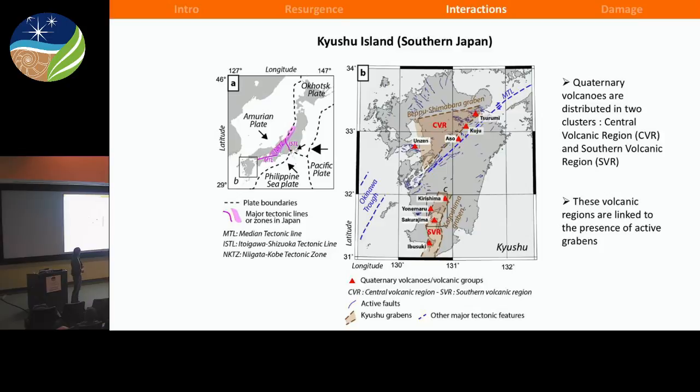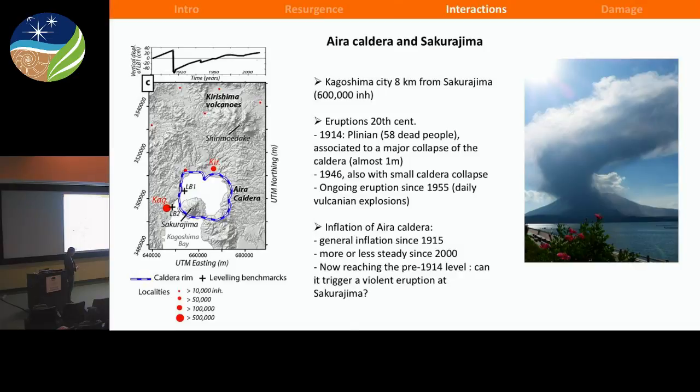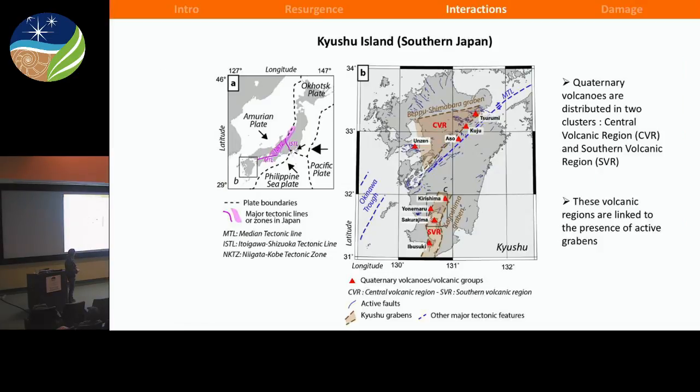So let's take a look at what happens in Kyushu Island in southern Japan. Kyushu Island is located here. It has two clusters of active volcanoes. One is the central volcanic region, one is the southern volcanic region, and both volcano clusters are actually linked to the activity of grabens here. They're linked to the general deformation, to the back-arc extension in Japan. So we're going to take a look at the Kirishima volcanic complex here and Sakurajima here.